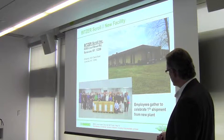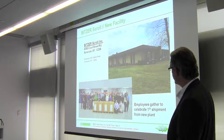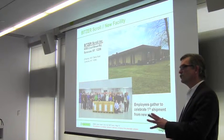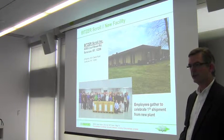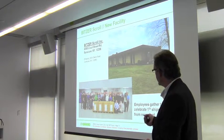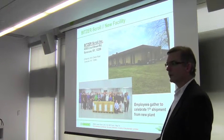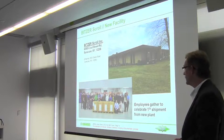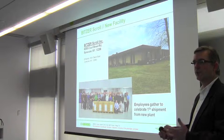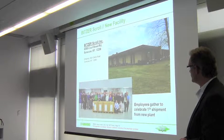And this is most of us here in the building before we shipped our first compressors out. We did the entire move in 2 weeks. Took down every machine, picked up every piece of furniture, moved it over and started up. And exactly 2 weeks later, we were shipping compressors again. So our facilities team did a phenomenal job to be able to make that basically a seamless transition.